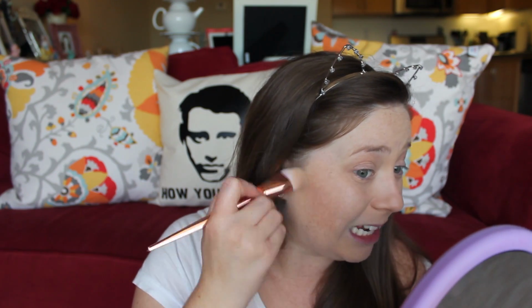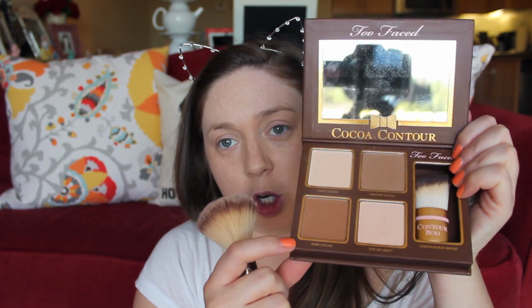I'm not the best at these kind of things, so I appreciate when products are easy to blend, and I feel like this brush really helps too because I like the shape of it to draw it in, but it's also great for buffing it in as well, so I've just been obsessed. And then to do some additional contouring on top of that, I'm taking the dark cocoa shade, which is not even that dark, it's right here. It's more of a bronzing shade, and I'm just going to warm up my face with that very lightly.